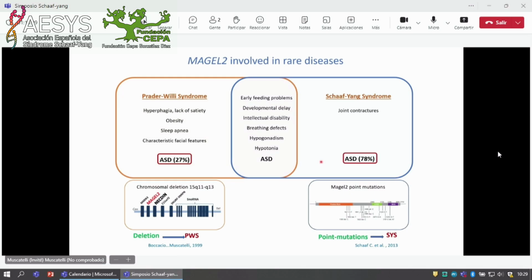So MAGEL2, as I said, is involved in rare diseases, in Prader-Willi syndrome and in Schaaf-Yang syndrome, and both syndromes share many symptoms, including early feeding problems, developmental delay, intellectual disability, breathing defects, hypogonadism, hypotonia, ASD, and even obesity that appears later on in Schaaf-Yang syndrome.